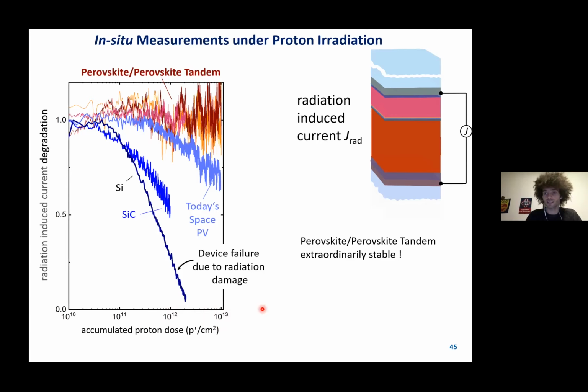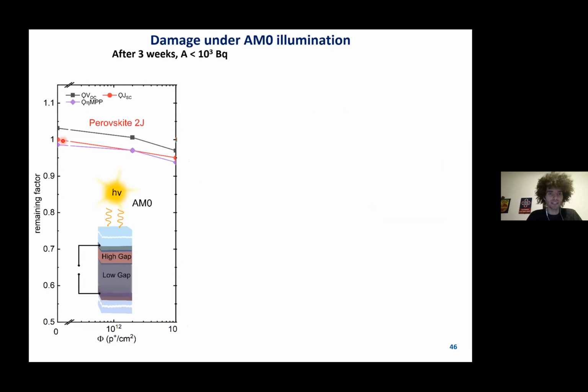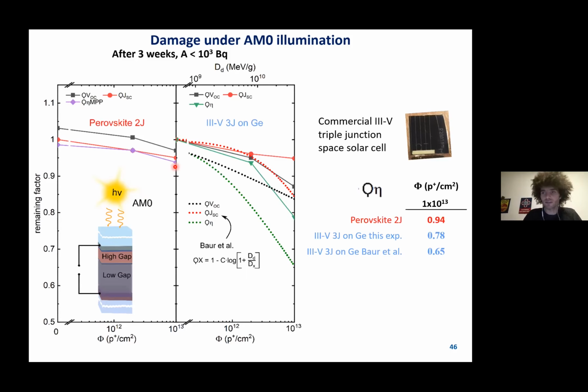And I, of course, also characterized them after. I'm showing now the remaining factor of VOC, the JSC, and the efficiency at maximum power point of that perovskite tandem as a function of proton fluence under AM0. And you can see it degrades to around 94% of its initial efficiency. If you compare this to a standard III-V triple junction as it is used right now, this is very stable. So in my experiment, we had a degradation up to around 78%, while literature actually shows that you should have even damage up to 65%. So this is promising. They seem more stable than III-V triple junctions on germanium.